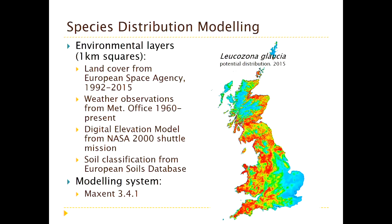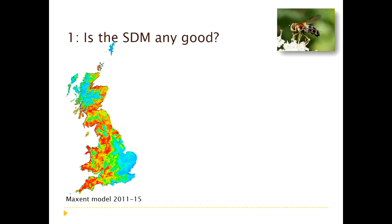So this is then a MaxEnt model of a particular species showing some measure of the likelihood of occurrence of that species in 1 kilometre squares, where red is high and blue is low. Looks really pretty and great for illustrating papers and that sort of thing. They have a great wow factor if you're trying to present this to policymakers and so on, and they see a map like that. That's real science, you know, that must be right. But is it right? How do you know whether it's any good or not?